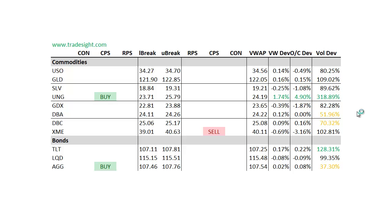Here's a look at the commodities. Commodities are definitely negative. For the most part, they're getting hit today, even though there's oftentimes a flight to quality in gold. We're really not seeing it in a very pronounced way on this move because of the strength in the dollar. Right now, the UNG is the only thing that's showing upside because of the cold weather in the East Coast. That's driving up the natural gas prices, but everything else is fairly sloppy.